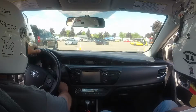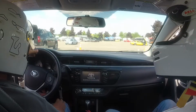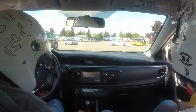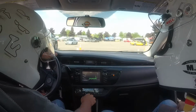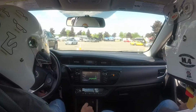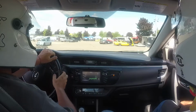All right. Turn this off. I turn the traction control off. It really hammers me hard in this car, but normally you don't want to do that. I'm going to drive around rather than try to back out. Really straighten your turn.